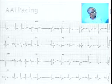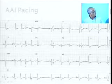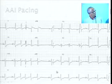The same thing here. See, in many places you see the patient's normal beats only, then there is a gap. This is called hysteresis. After that you have the atrial pacing followed by a QRS complex.